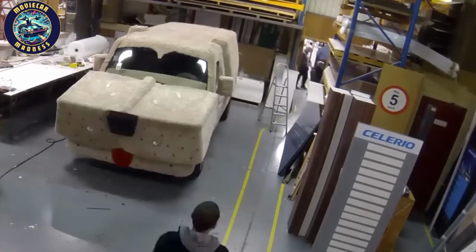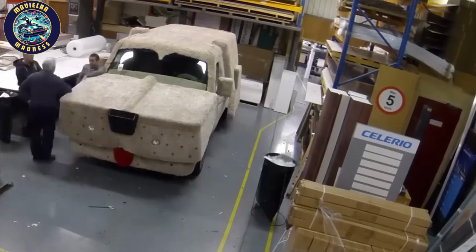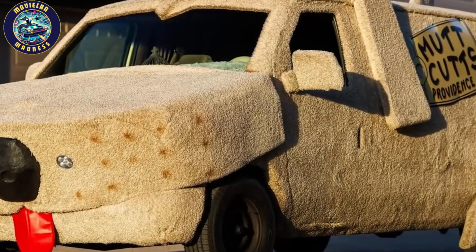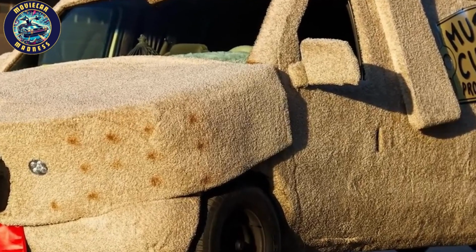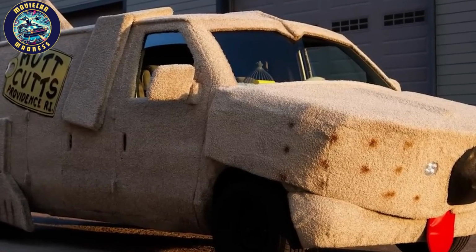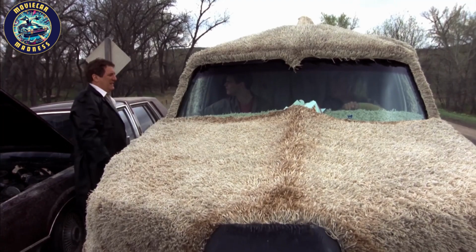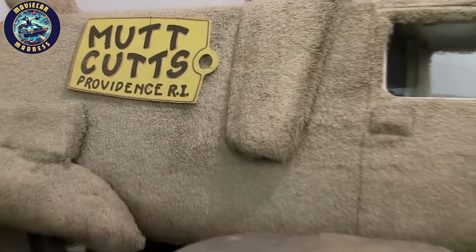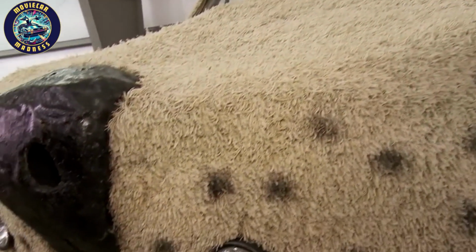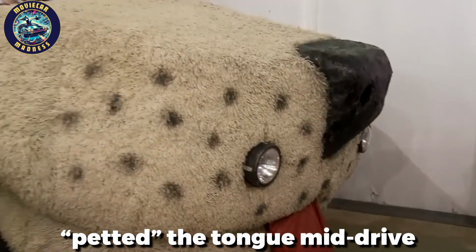To make it work, the production team used a thick but flexible rubber-like material, similar to what's used for wetsuits. They bolted it to a flexible hinge under the front bumper. In early tests, the tongue was either too stiff or barely moving, or too loose and flopping uncontrollably all over the grill. After some fine-tuning, it stayed put at low speeds, but flapped wildly in the wind once the van hit the highway. During filming, Jim Carrey noticed the tongue moving while driving and decided to improvise. In one take, he reached out of the driver's window and petted the tongue mid-drive, pretending to check if it was real.